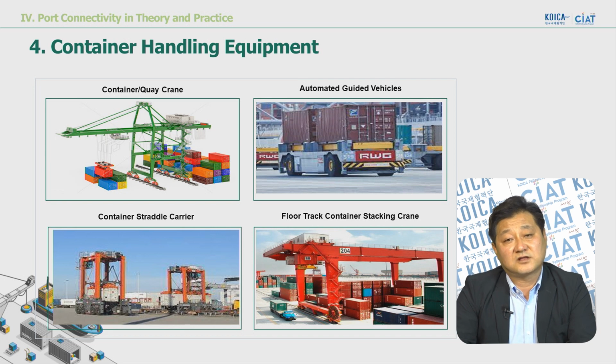During the container transfer within the yard storage, stacking cranes and floor track container stacking cranes are frequently used. All major container ports have rail track within the port areas and allow transfer of containers to their final inland destination.